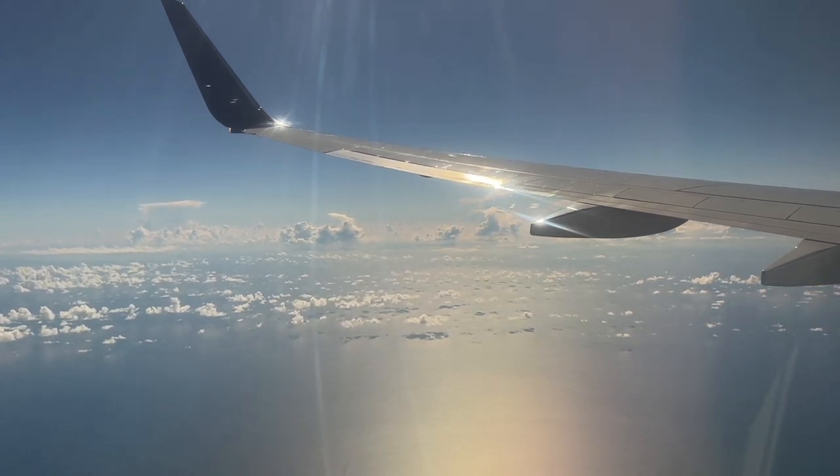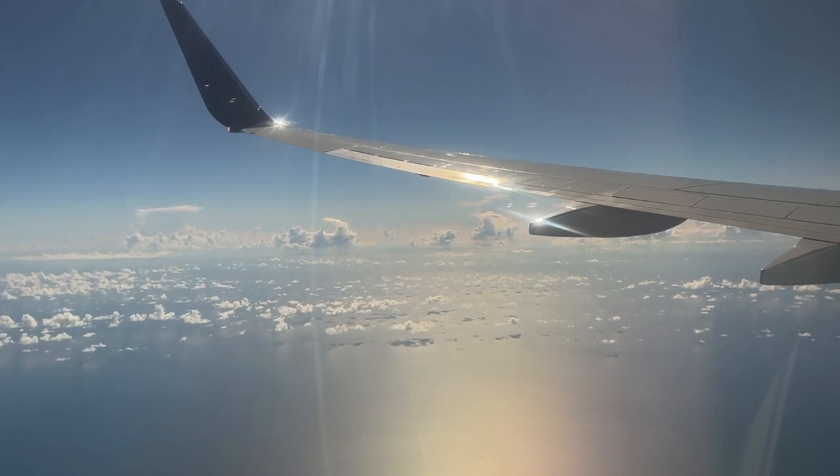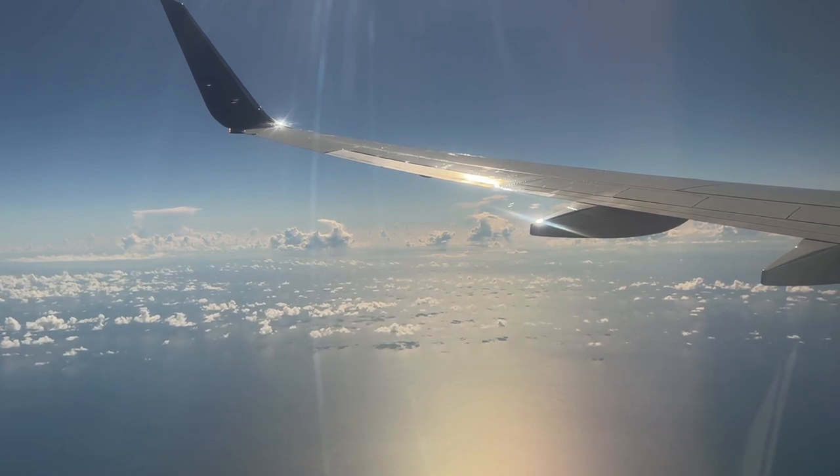Daytona Approach, Delta 2939 with the 14-8 descending via the Thor 3, and we have Delta. Delta 2939, Daytona Beach Approach, altimeter 3011, expect the visual 7 left. All right, 3011, expect the visual 7 left, Delta 2939.